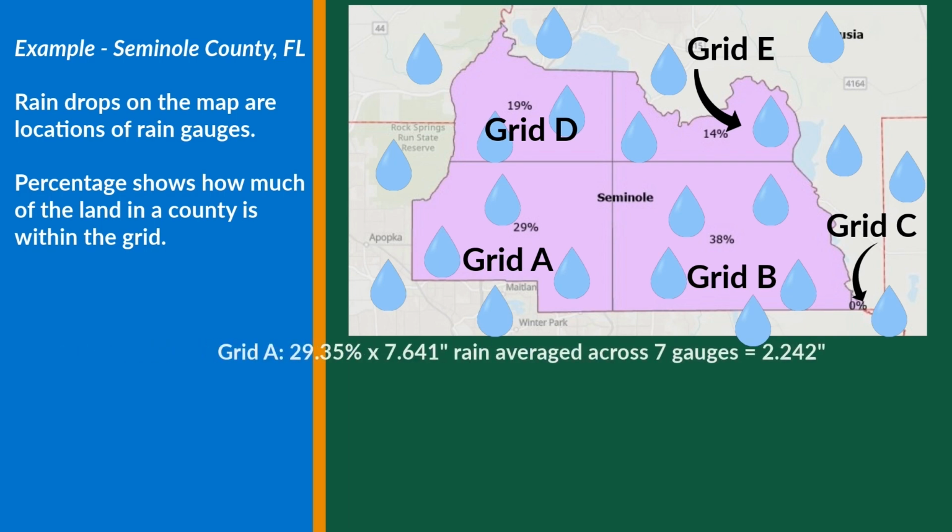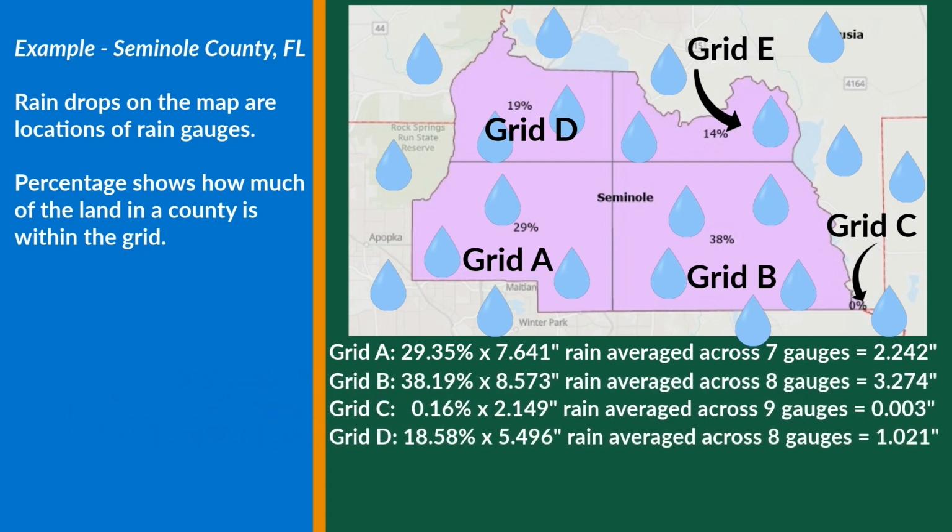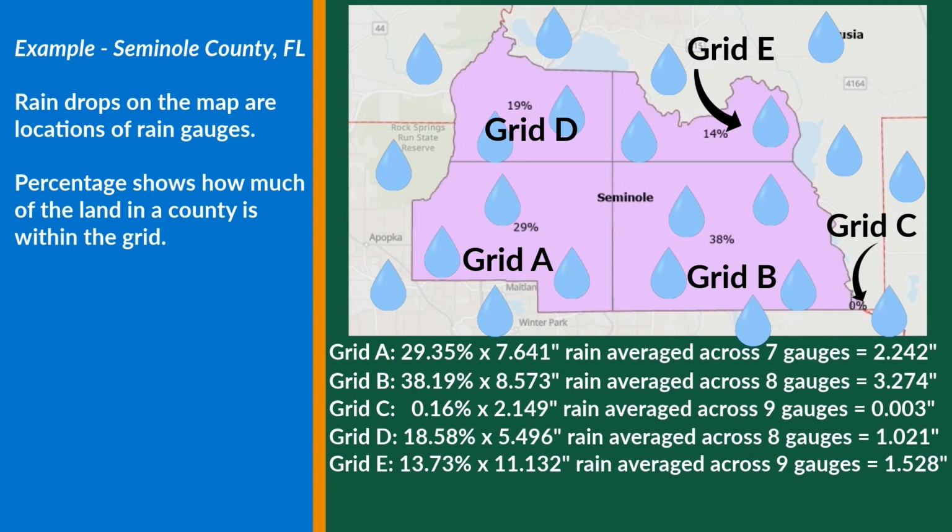That means there will be 5 rainfall amounts that will need to be averaged based on the percentage of area each grid occupies within that county. A simple way to think about this is the larger the grid area within the county, the more effect the grid will have on the final rainfall amount.